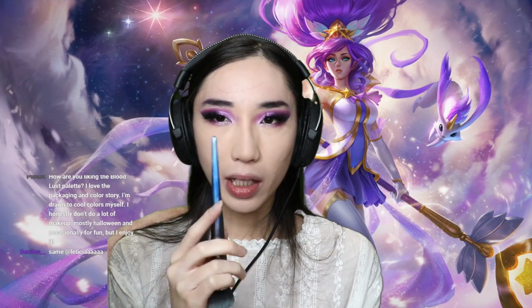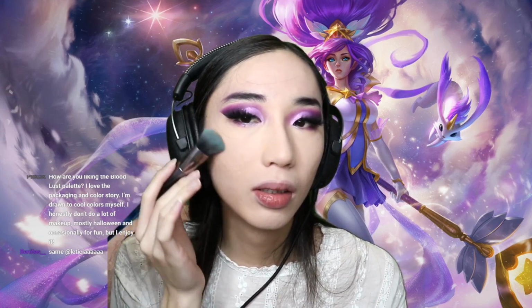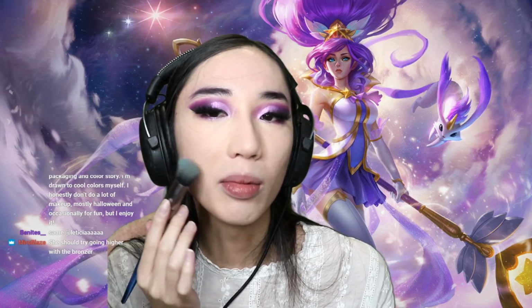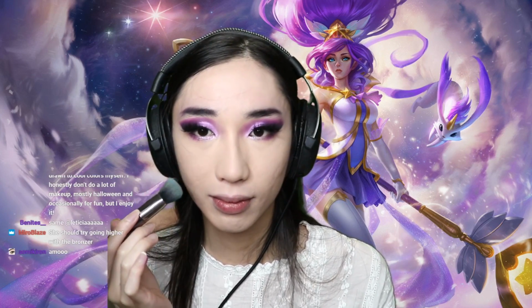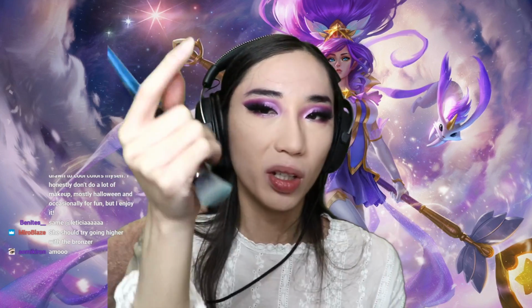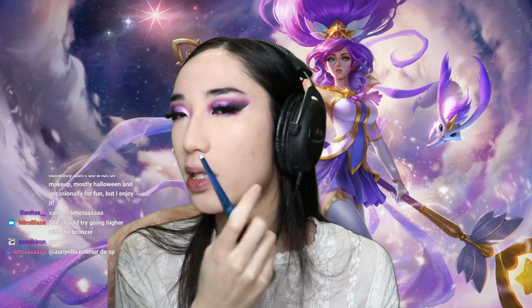It looks a little uneven, but that's just because of my lighting. They actually are the same contouring on both sides. It's just because there's more light hitting that side, so this part has more natural shade.